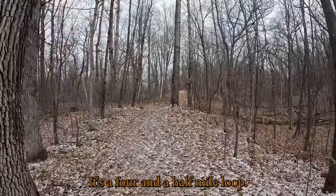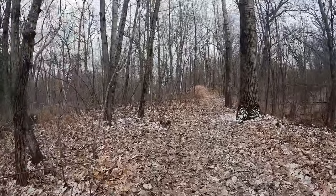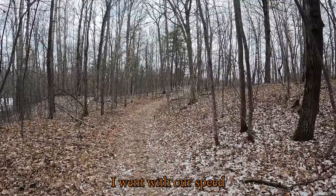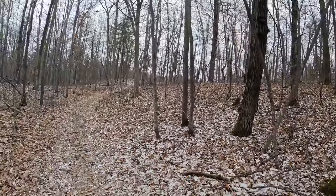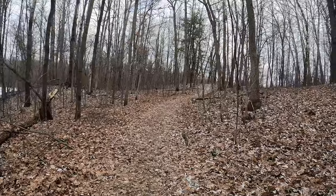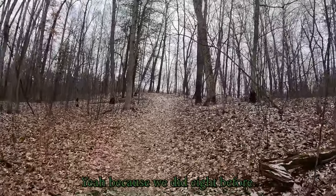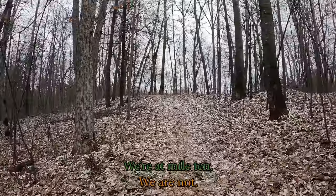It's a 4.5 mile loop. I don't feel like we're done either. I'm gonna guess we're on like mile 3. Oh, my bad. I went with our speed and not the distance. We've now gone 2 miles. Told you it wasn't 8. You said 8 before. We are not.